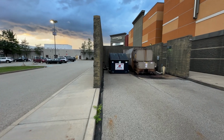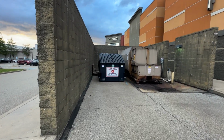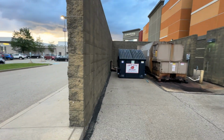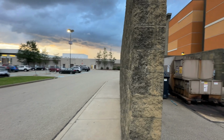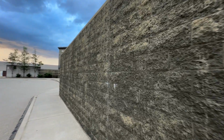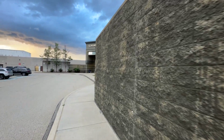This is funny. There's an Iron City Express. So there's Iron City beer, and there's Iron City Express. Again, old walls from the old days. All that discoloration there. Probably some fungi growing in there or something. All the moisture.